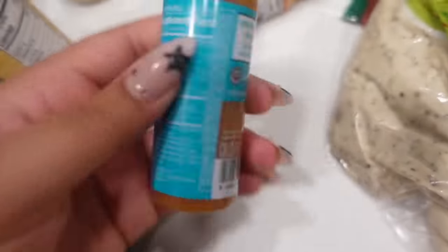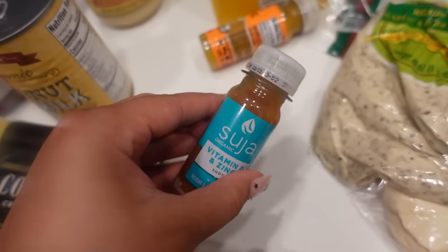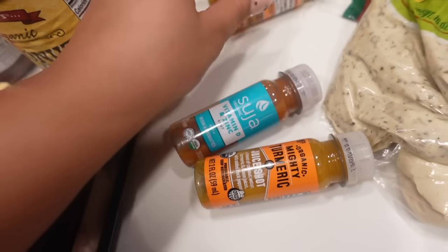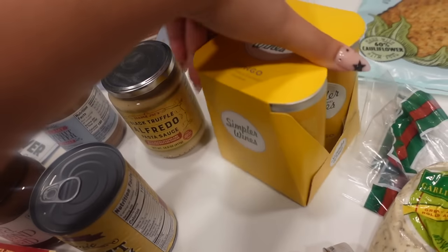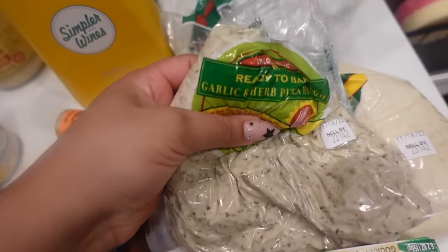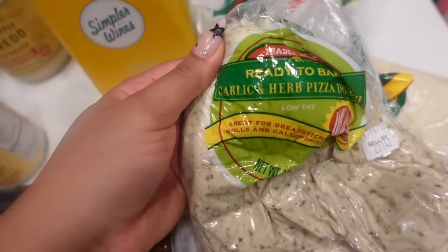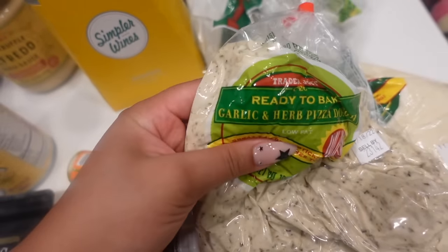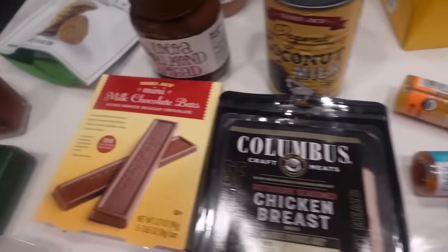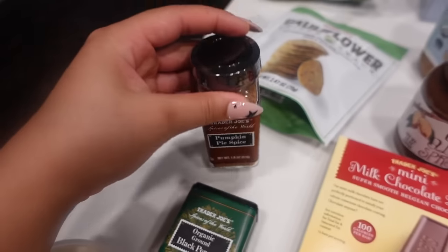And then I got my shots that I put in my green juice, the vitamin D and zinc, the turmeric. And then I got the mango wine. And then also, I think maybe this week, me and Jeremiah might make pizzas at his house. So I just grabbed these ready to bake pizza doughs. And that's about it. Oh, and then I got this pumpkin pie spice. I'm just going to end this video. Oh, I got flowers too.